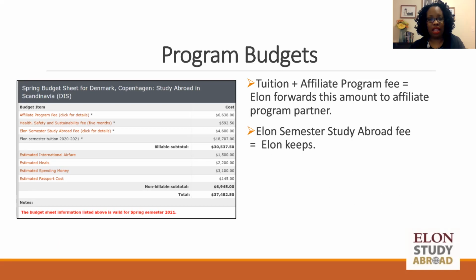I also wanted to highlight our program budget sheet. Students can access the budget sheets on the program brochure page of their selected exchange or affiliate program. Billable items typically fall within 4 categories: Elon semester tuition, the Elon semester study abroad fee, the affiliate program fee, and the health, safety, and sustainability fee.